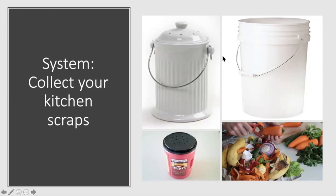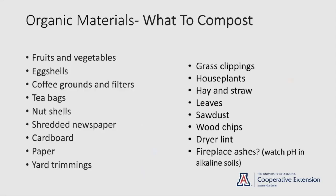Or if it's just me and my boyfriend, I bought this cute little thing that sits on my countertop from World Market. Or here's just a Folgers can picture down here. So that's a reusable item.